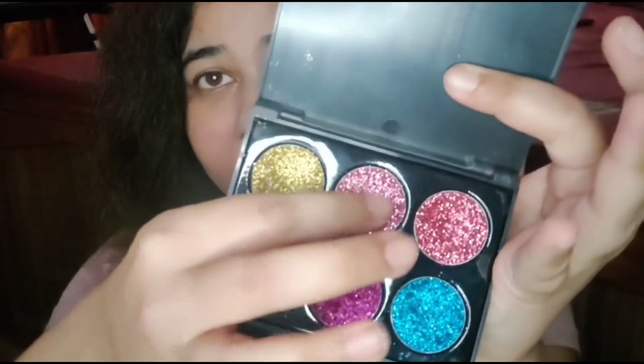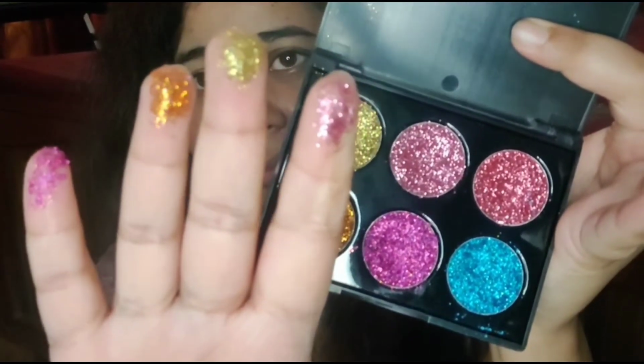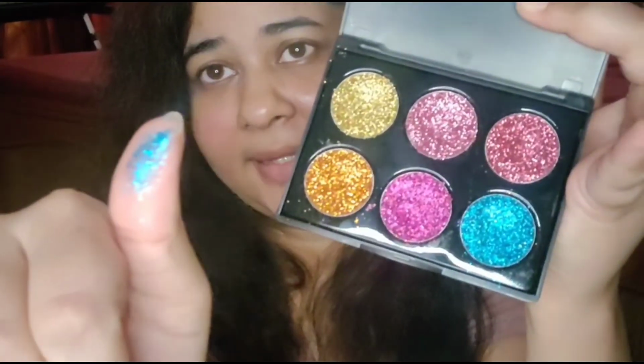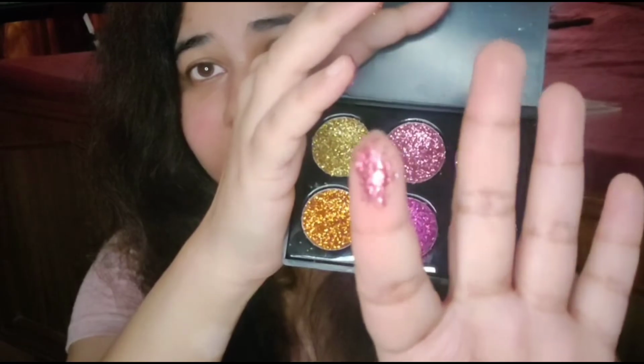Just gonna quickly swatch all the shades. Pretty good. It's like pink, peach, yellow, orange. That's the blue. It's really good. Like, I'm barely touching it, and look at the color payoff. It's pretty good. Now, which ones am I gonna give away?